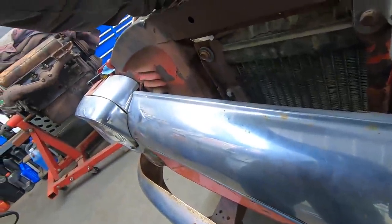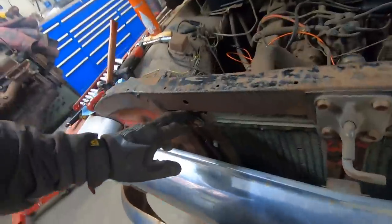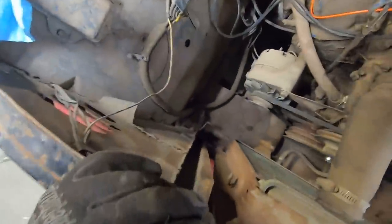What is the bracket? It isn't even attached to anything. This side it is. Well, this side they wanted it to be up high like this side, but they couldn't, because then it would run into that lower pulley. Let's work on cooling system things.